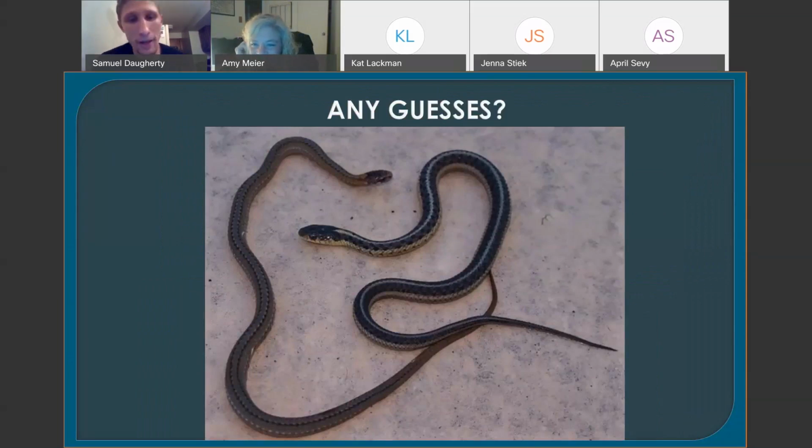So the left one is a red-bellied snake. You can kind of see the really faint dark stripes running down its body, and you can just barely see the little light spot behind its head. And then the snake on the right is an eastern garter snake. So it's got the three yellow stripes and then that kind of checkerboard pattern in between.